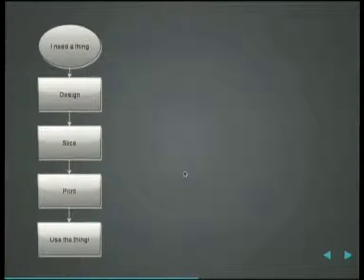So here's the basic process of making a thing. First, you need to design it, and that will give you a 3D model that's just like any other 3D model. Then you need to transform that model into a list of instructions that a 3D printer can consume. That's called slicing. Finally, you need to print it, and then you can use it. Great, done.